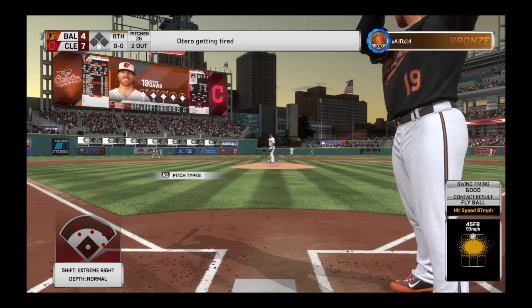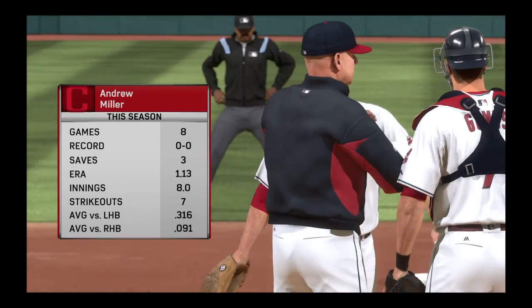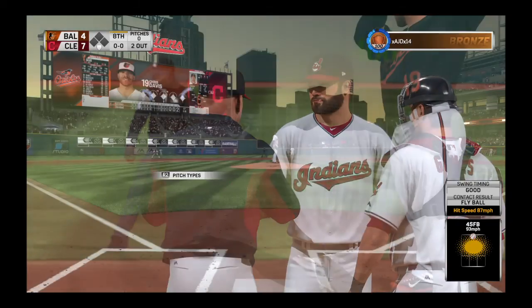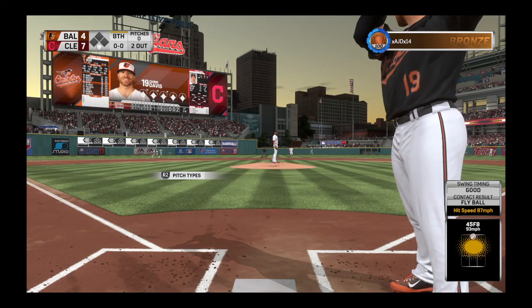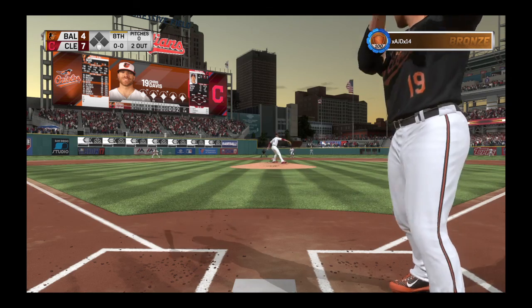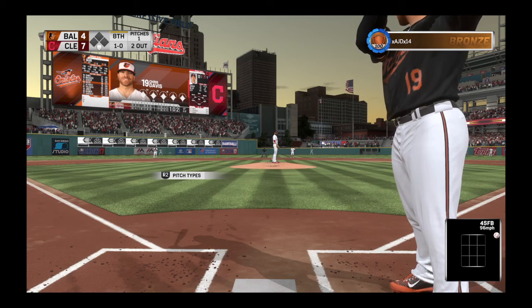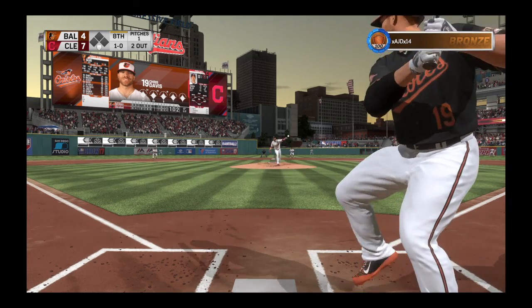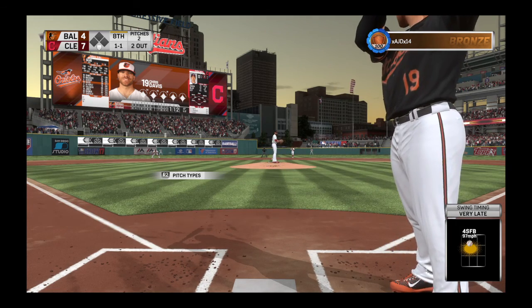Ready once again, Chris Davis. He steps in off a base hit in his last at bat. Now pitching for the Indians, number 24, Andrew Miller. First pitch on its way. And he'll try to take control of the inside part of the plate with the fastball as he backs him off a bit. Whoa, that'll get your attention. First pitch out of the bullpen, and it's a fastball inside, nearly hits the batter.